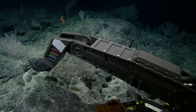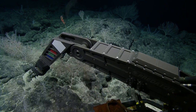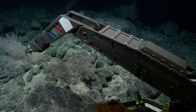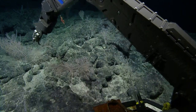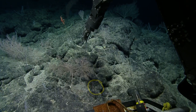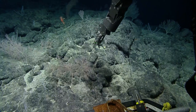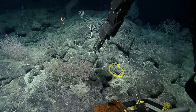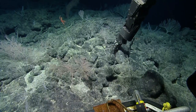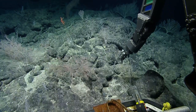Nope. I'm going to reach this. Just try closer, right in between, like under your armpit there, maybe somewhere in there. This one looks like it's being held on by a little bit. I don't know if it's firmly attached. There's also this one here, which I can't tell if it's attached or not. It's a lot of corals to work through here.